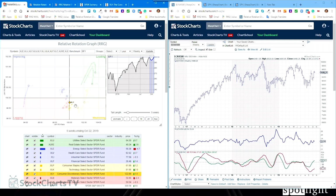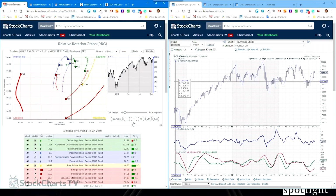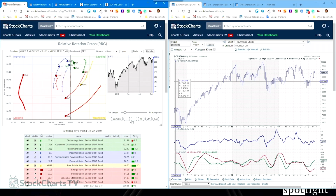But this, and I haven't tested it, I think I should do some work on what this means when that happens, because it's a very rapid rotation. And these rapid rotations, especially on the right-hand side, are usually very strong. So that's one of the reasons I wanted to take an extra good look at the consumer discretionary sector later on. If we do that on the daily RRG, you will see exactly why I think that is interesting.